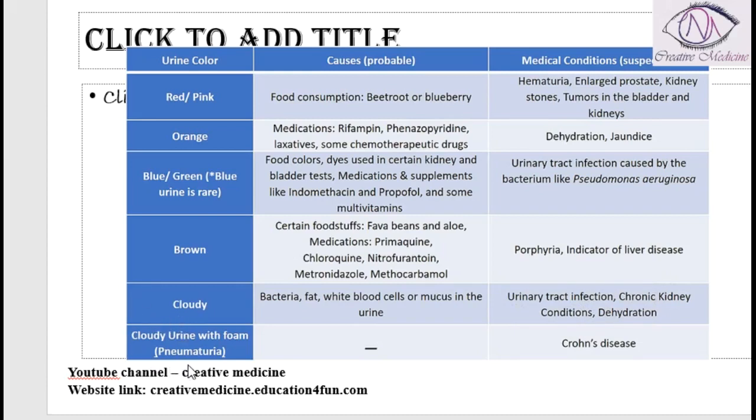Then cloudy urine with foam. If there is cloudy urine with foam, always suspect Crohn's disease. So these are the different colors of the urine.